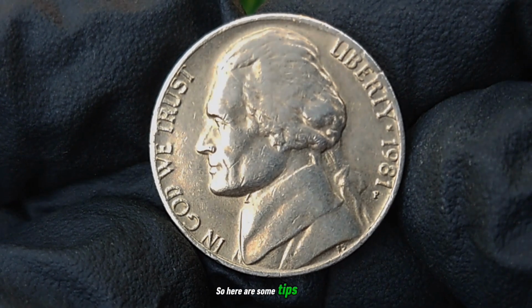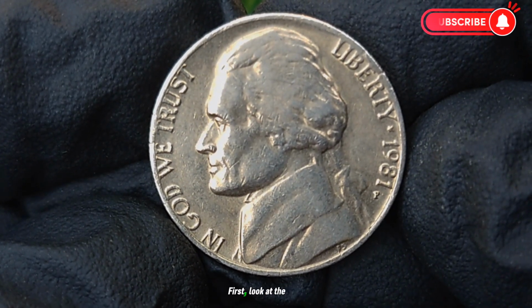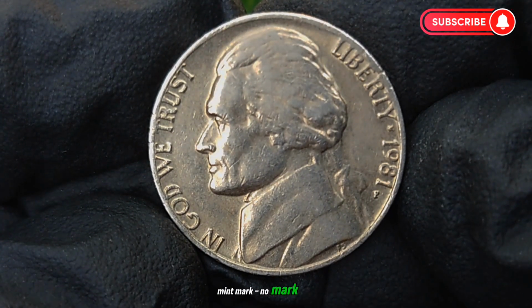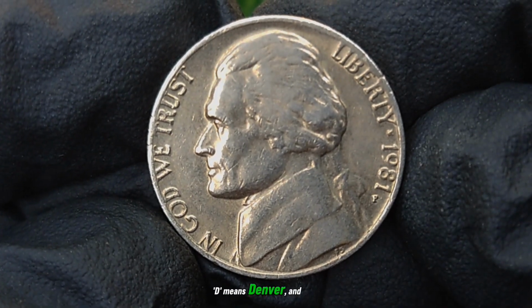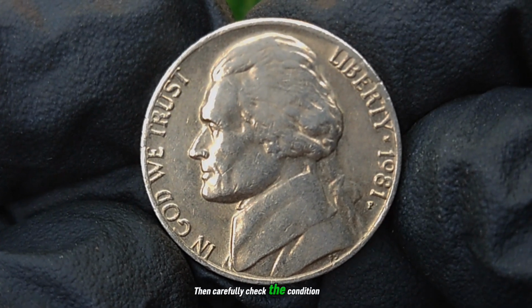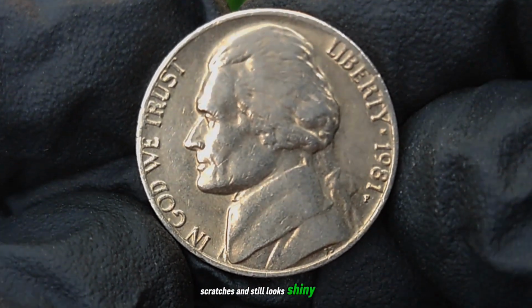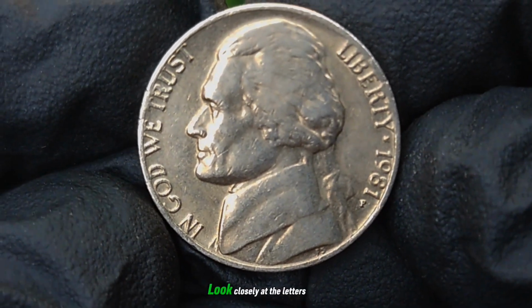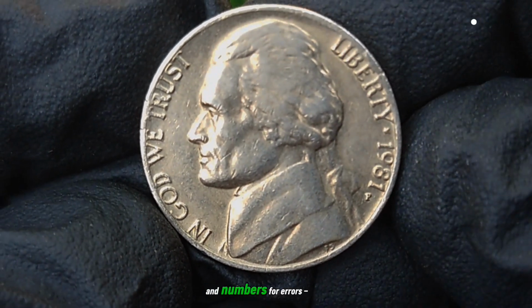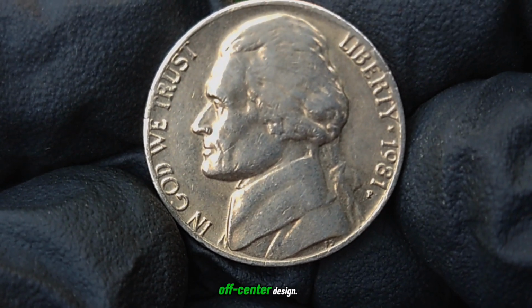So here are some tips if you want to check your 1981 Jefferson nickels. First, look at the mint mark. No mark means Philadelphia, D means Denver, and S means San Francisco proof. Then carefully check the condition of the coin. If it has very few scratches and still looks shiny, the value goes up. Look closely at the letters and numbers for errors, things like doubling, unusual cuts, or an off-center design.